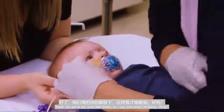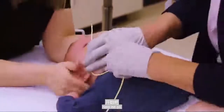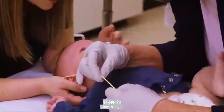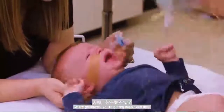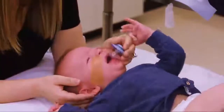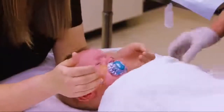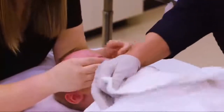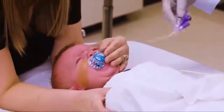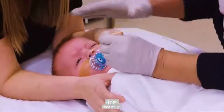We gotta put your feet down so I can see what I'm doing. Okay. All right. Mama, can you hold his hand for me? Here we go. To the breastbone. Where's your belly button? Okay. You're getting suspicious now, aren't you? She swaddled. Okay, Mama, can you hold his hands for me? Stay right there. Yeah, there we go. Just like that. It's perfect. Okay, here we go.